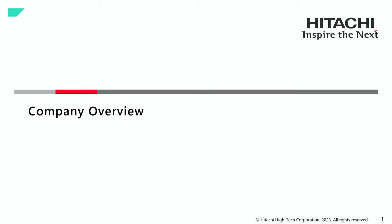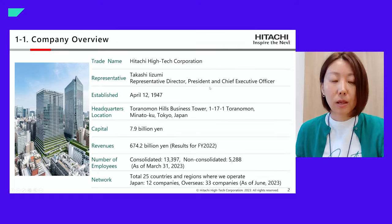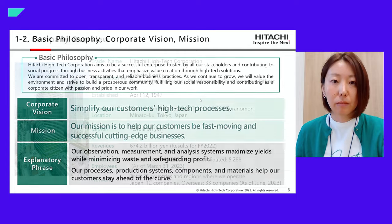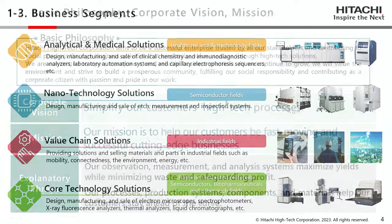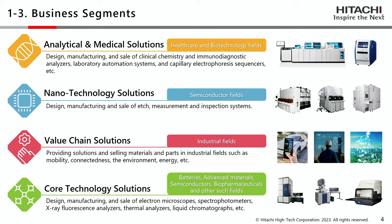First, let me briefly introduce our company. Again, we are Hitachi High-Tech, based in Tokyo, Japan. The corporate vision of Hitachi High-Tech is to simplify our customers' high-tech processes. Our mission is to help our customers be fast-moving and successful cutting-edge businesses based on our core technologies: observation, measurement, and analysis. In particular, as you can see in the slide, we have four business segments.